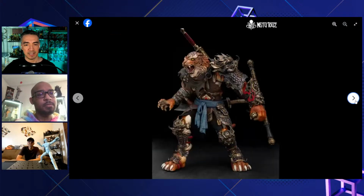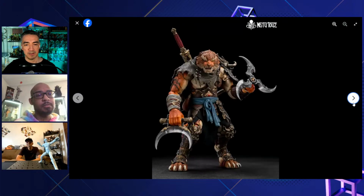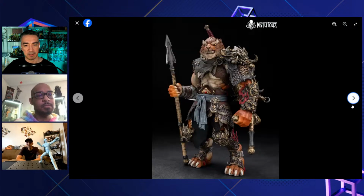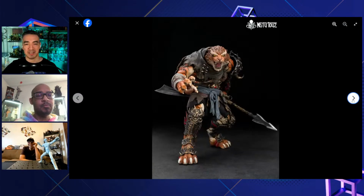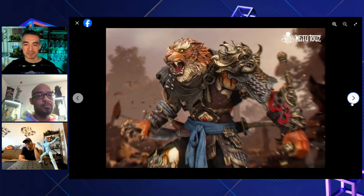Definitely a lot of hands. The articulation looks great. The armor, as usual for these types of figures, is detailed and well sculpted. The paint looks great. The most recent one I can think of for MetyToyz that I covered, or MemoryToyz, was the panda. That warrior panda is crazy. I saw that thing. The one with the bamboo hat. It looks kind of like Kung Fu Panda, basically. Oh, it's awesome.